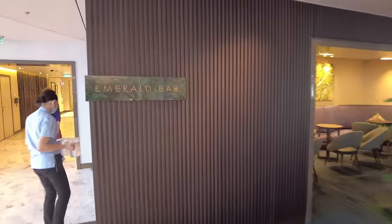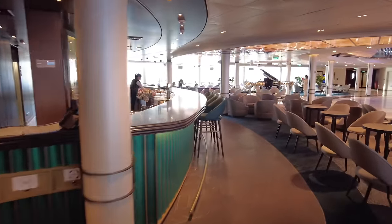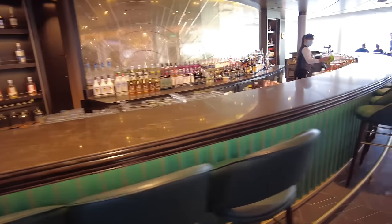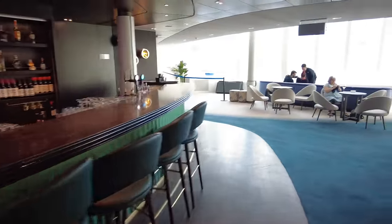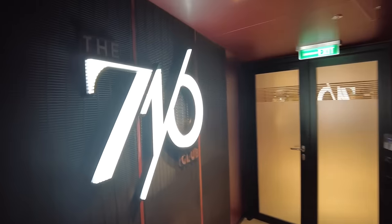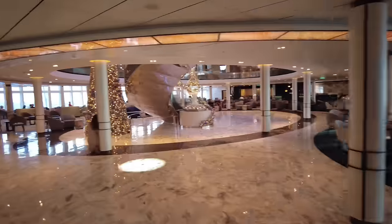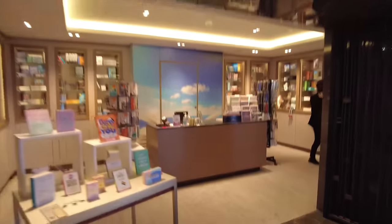Sitting on the bottom deck of the three-tier atrium, you'll find the Emerald Bar. This is the 710 Club, an exclusive music venue inspired by the lead singer of Take That, Gary Barlow. If you've left your book at home, why not drop into the Harp shop and purchase a good read?